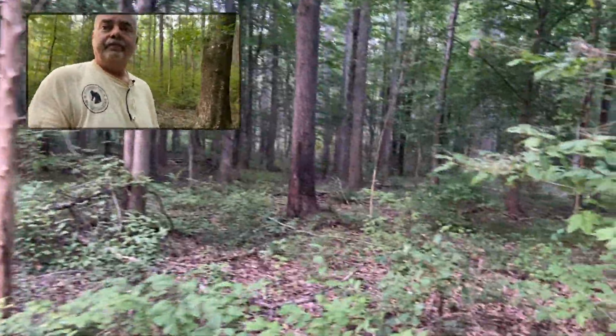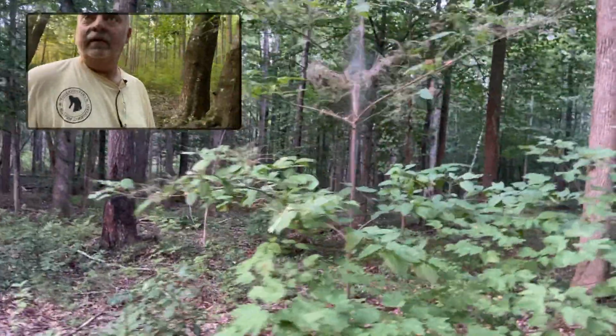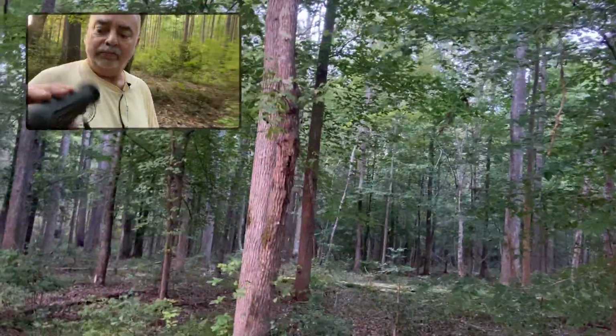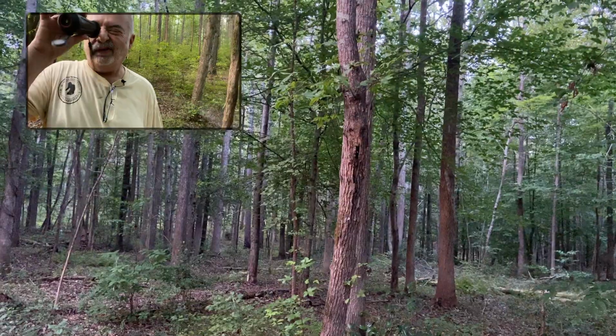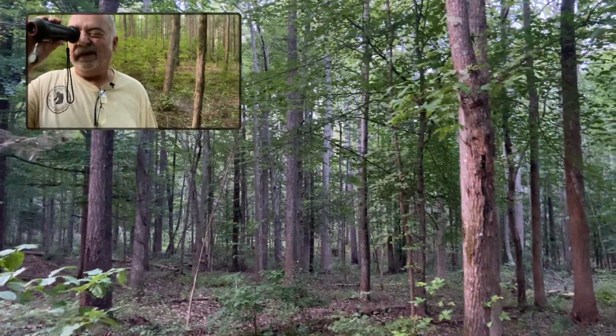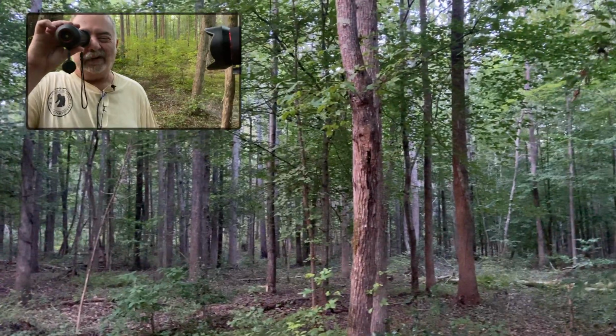Looks pretty thick back there. Yep. We could definitely be hiding if you wanted to. We get some pretty crazy stuff. Actually, we use the thermal while I'm talking here. Do both. And this is a good place for you to listen, too. See if you pick up any kind of leaf litter, any disturbances.